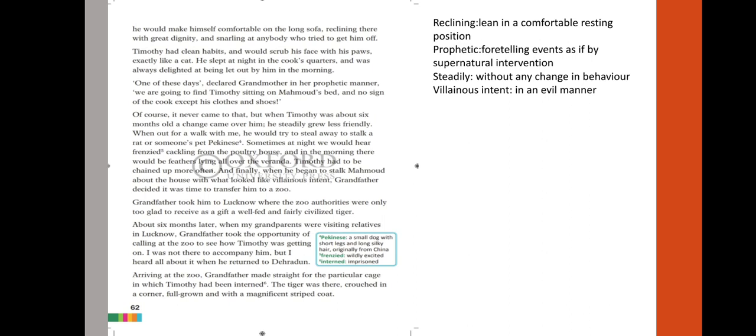So grandmother was having doubts. She declared that might be one day what happened: We are going to find Timothy sitting on Mahmud's bed and no sign of the cook except his clothes and shoes. That means she wants to say that might be in the future, because he is a tiger and now fully grown up. Okay, so might be one day this tiger would kill him.